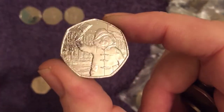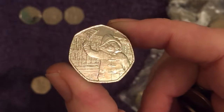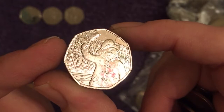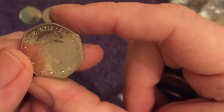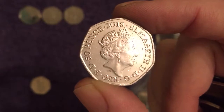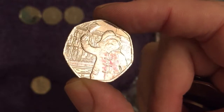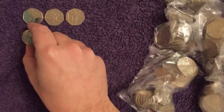Then we have Paddington Bear at Buckingham Palace, waving his flag there, the Union flag. It's of course one of the 2018 Paddingtons, becoming a bit harder to come by now. Definitely worth keeping hold of in my opinion.